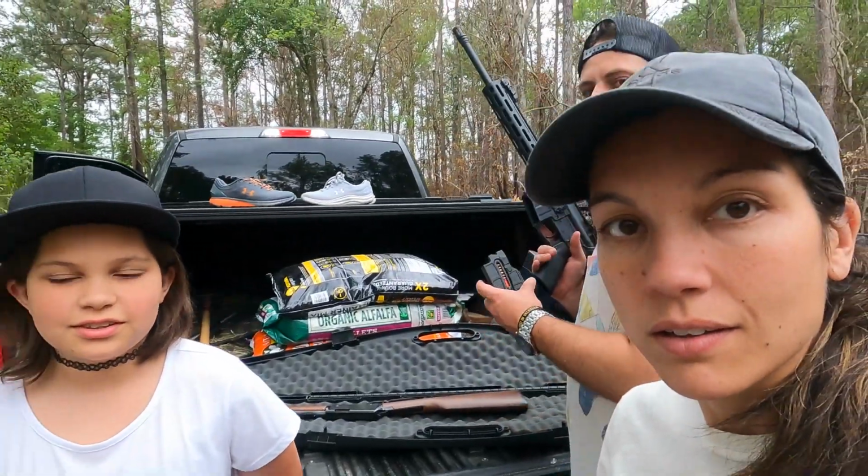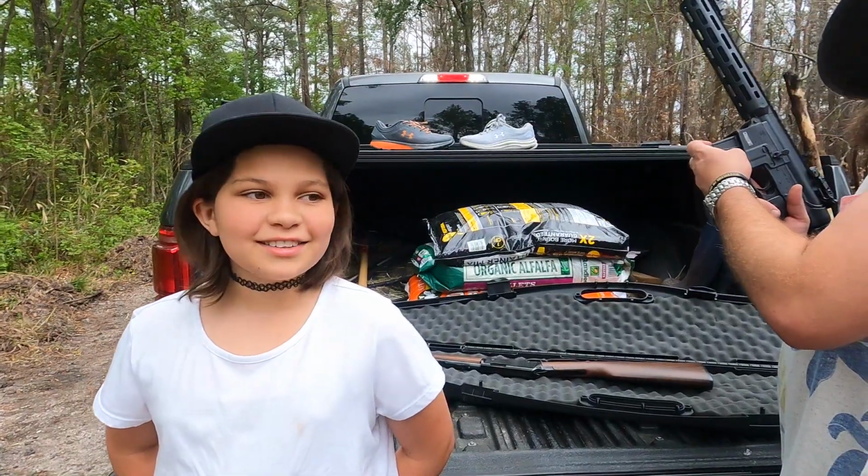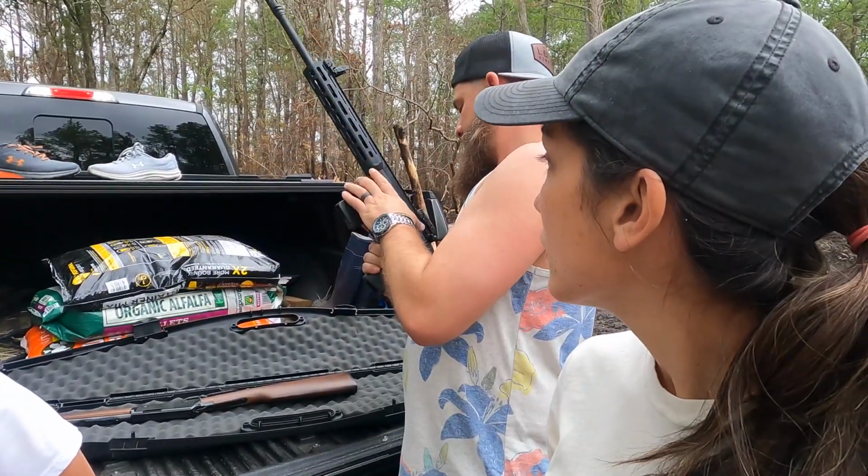While we're out here, we might as well do a little target practice with some of Reagan's favorite machinery here. First up, the AR-22. Reagan's going to be shooting at a soda can on the tree. We'll see if you guys can see it.